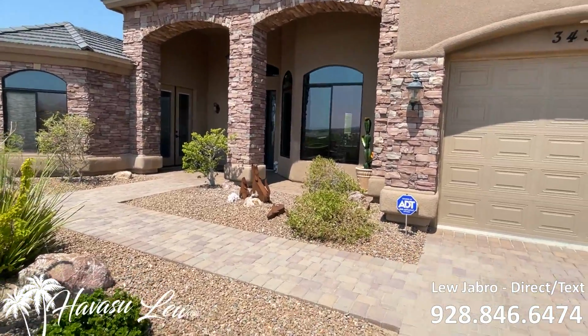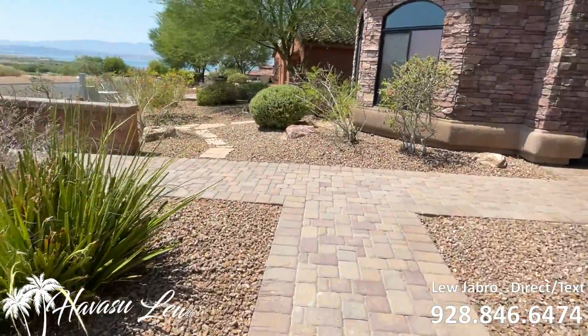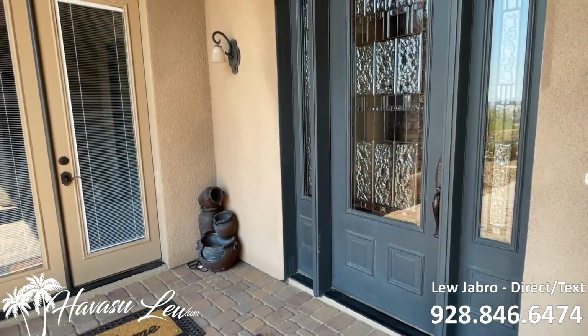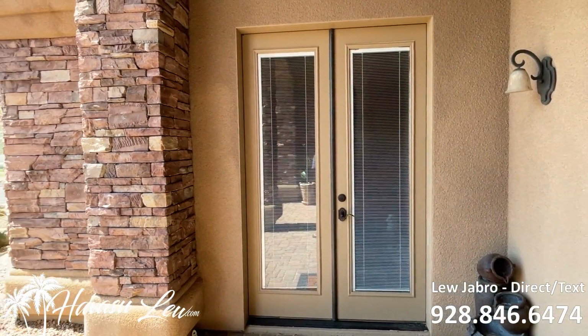Nice custom entry, lots of stonework. So this does have a casita, and this is the separate entrance to the casita part of the house.